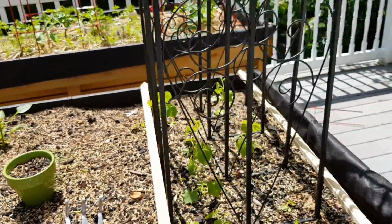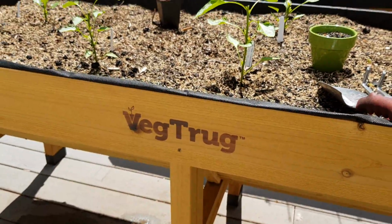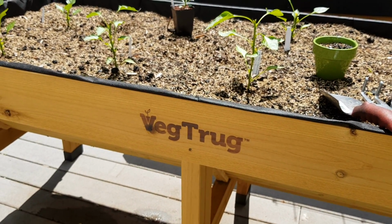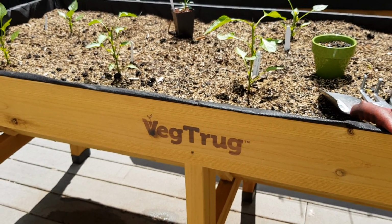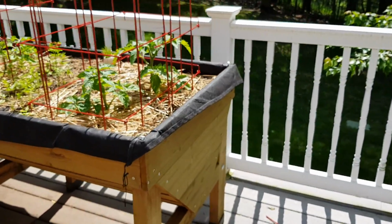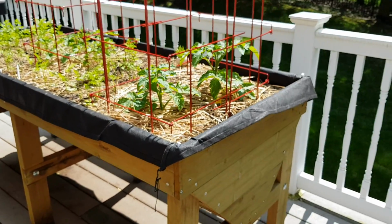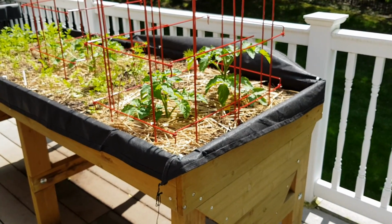All right, let's take a look at the other vegetable garden. By the way, guys, these are called veg trugs. I get the question a lot in the comments. I like using these because they're raised off the ground. They don't kill your back. You can put them wherever you want. In this case, it's on my deck. And you can control the soil mixture just like you would in a raised bed.